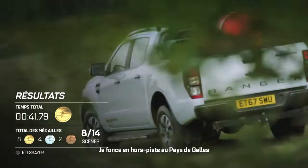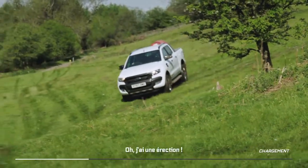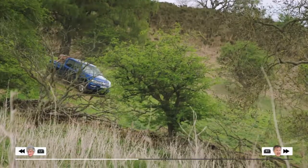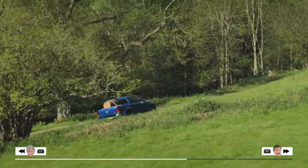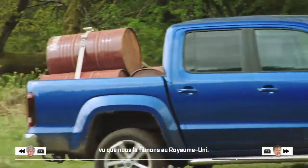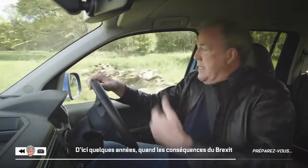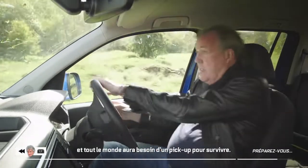I am racing a pickup truck off-road in Wales to refuel a helicopter. Down here and right. This test, if you think about it, is rather pertinent that we are filming this in the UK, because in a couple of years when Brexit has really caught up with us, there will be a civil war and you will need pickup trucks to survive.